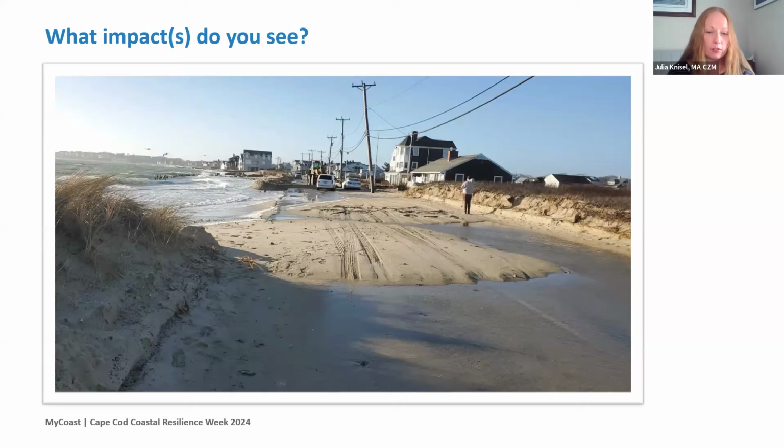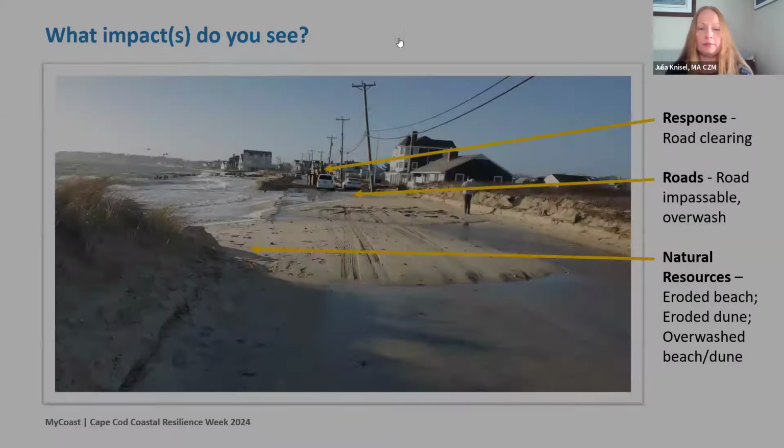Laura's using binoculars to see in the distance here because access is restricted. Okay, these are all great observations. You're all on track. So let's go ahead and point a few things out.